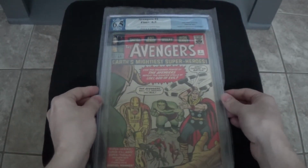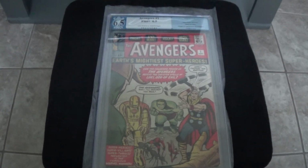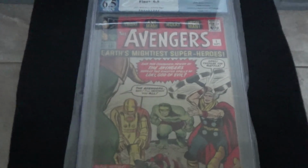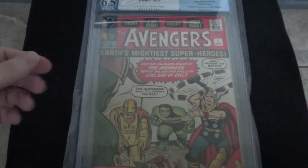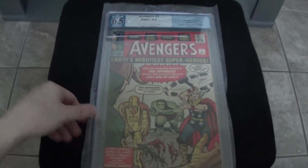Avengers #1. Original copy. It's graded PGX 6.5. Jack Kirby art, as you can tell, at his greatest. If you wanted to say that.